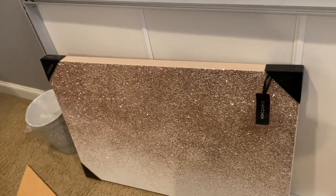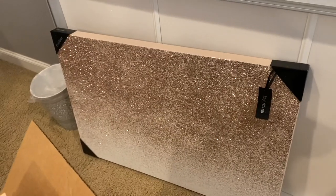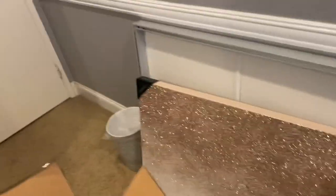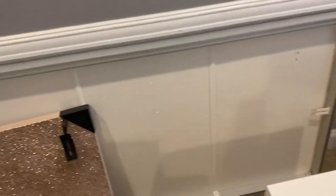And this little rack too, because it was the last one there and I had to buy it. But yeah, they have so many more things over there and I plan to get a bunch more there because it's so cheap and really good quality products. And then behind that is my big old mirror that I'm gonna put up.